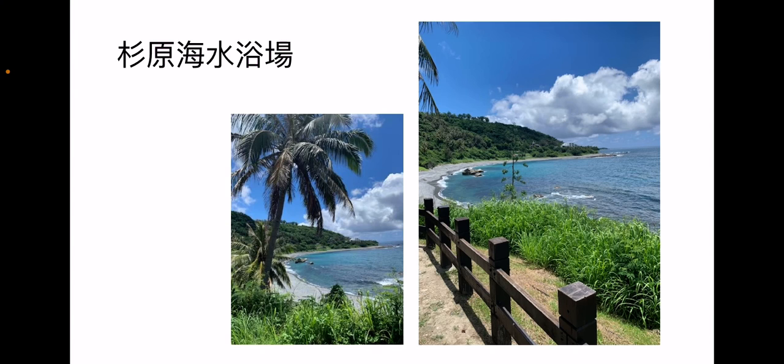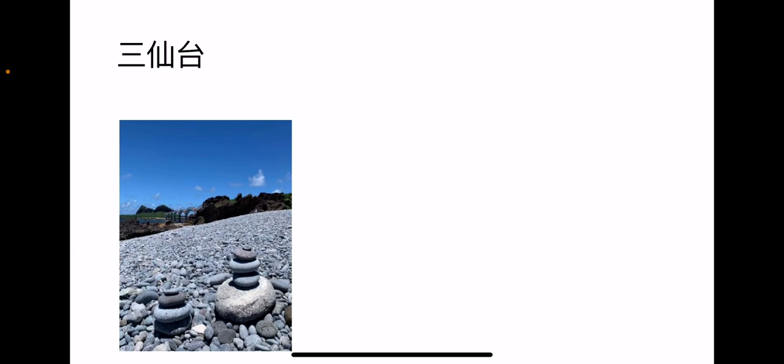Okay, and here there's a bay that is very beautiful, but I do have to remind you, sometimes the bay may look very inviting, welcoming, but because this is the greatest ocean, the Pacific Ocean we are talking about, please pay attention to the bulletin board and make sure it's safe for you to swim or play in the water.